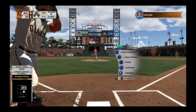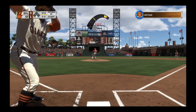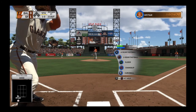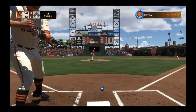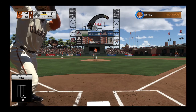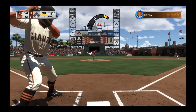Ready now, Hunter Pence. He'll lead things off as we begin the home 5th. Center fielder Hunter Pence. First pitch is a slider down low. It's 1-0. The 1-0 now to Pence. Curveball that time, not even close. Ready with the 2-0 pitch.